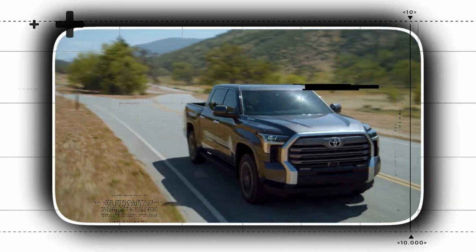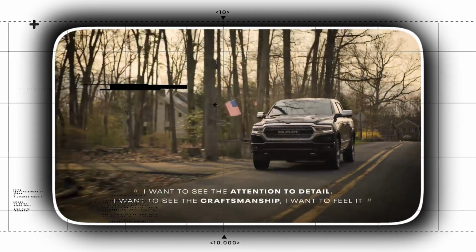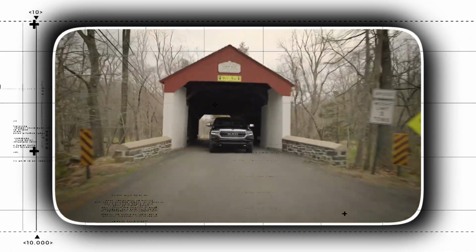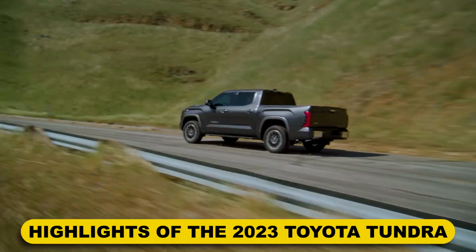Let's compare the key features of the 2023 Toyota Tundra and Ram 1500 to see which delivers the level of durability and entertainment that best suits your busy lifestyle. Highlights of the 2023 Toyota Tundra comparison.